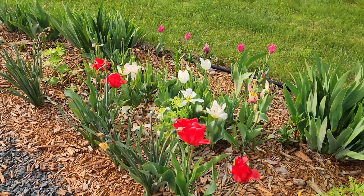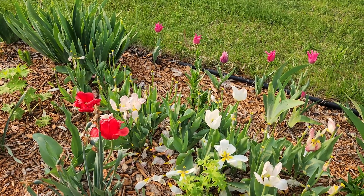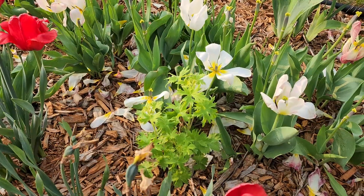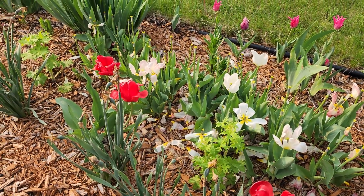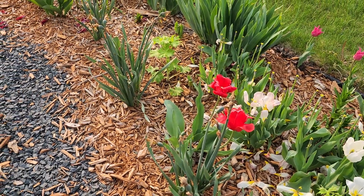As we continue, we can see that these delphiniums are looking a little sad. They're looking a little yellow. They probably need some fertilizer. I'll have to come and give them a shot of fertilizer. Usually I don't do a lot, but they definitely need some help.